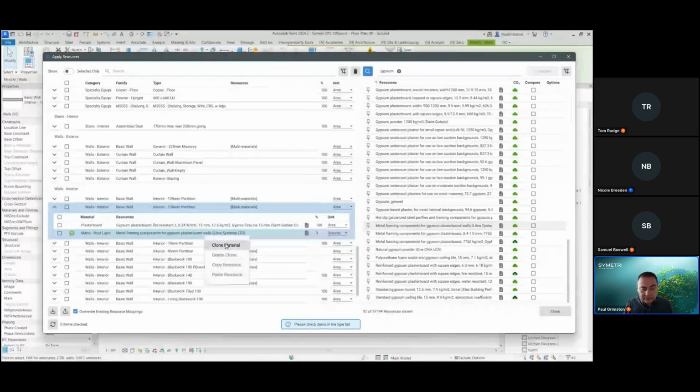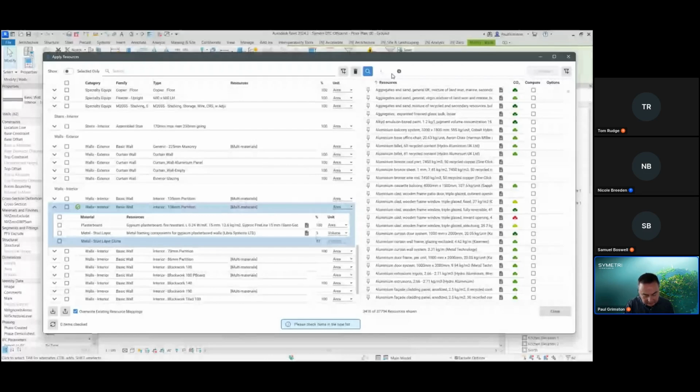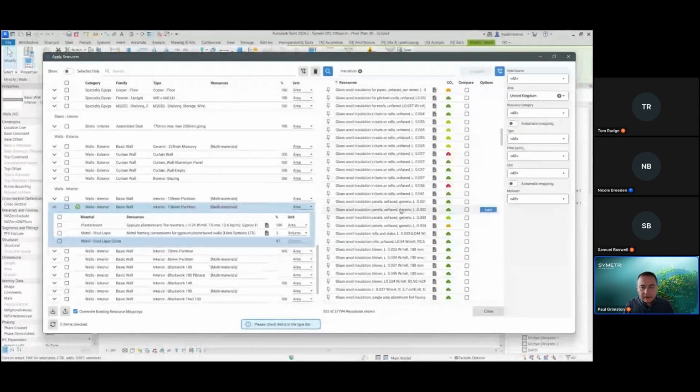So we can clone this, and then we can maybe set this down to 95, 97, something like that. And maybe between the studs, we need to apply some insulation, and therefore we can now start to go through and look for some insulation. And here we can see the insulation. We've got different sort of values here. So I'm going to open up the filters for this part.